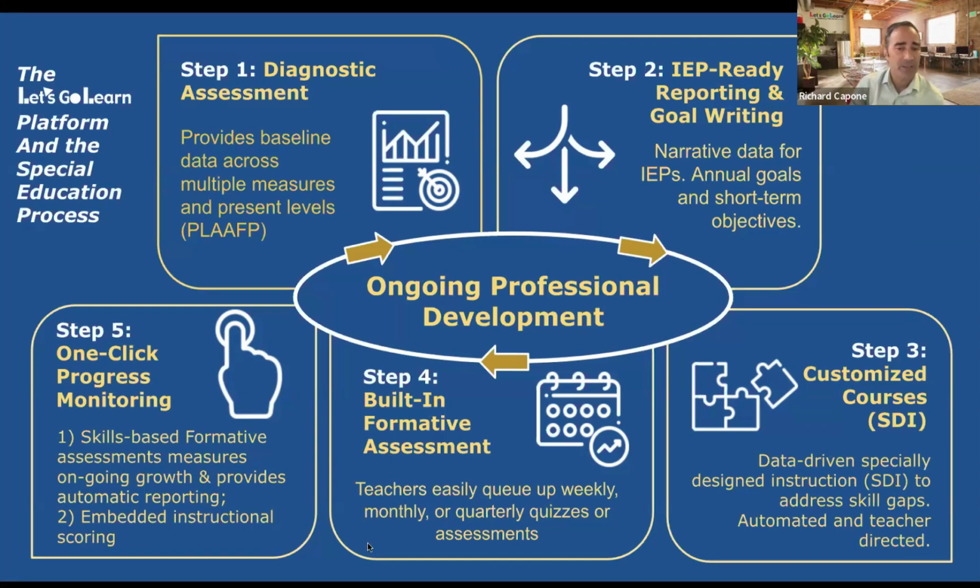Anytime in our system you give a quiz, long vowel, multisyllabic syllables, 4th grade reading comprehension, 2-digit by 1-digit multiplication, any quiz automatically gives a score and it lays on top of your baseline data. So what that means is you have, in a sense, one-click progress monitoring. Okay, so this is the whole comprehensive system. And again, I'm going to show this to you.